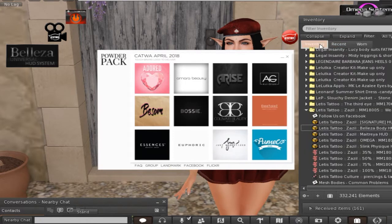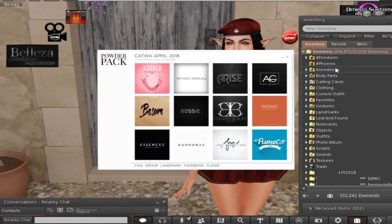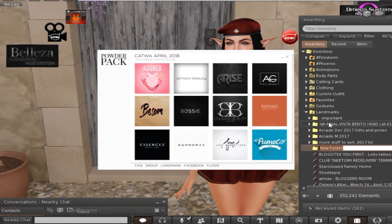Normally I have like all these folders and everything ready to go, and I didn't today. Whoopsie! Alright, so I'm going to create a new folder somewhere. Here is just as good as any. And we're going to go space, space, space, plus powder pack, April.